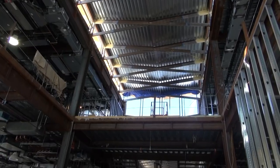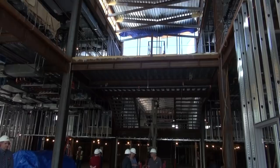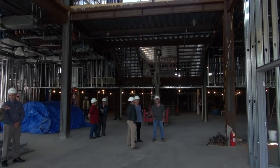We're going to have inspections performed next week by the local building, electrical and plumbing inspector, and the fire department will come through and do their rough inspections, and then we'll start putting the drywall up on the walls. So it's an exciting time.